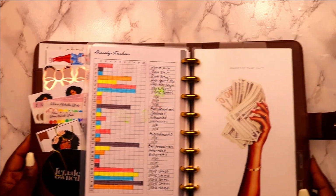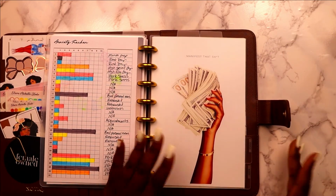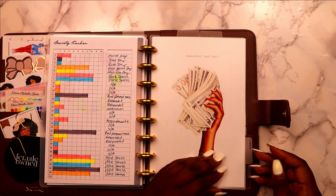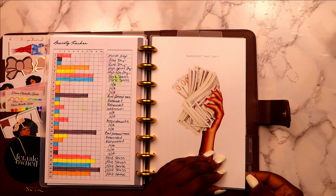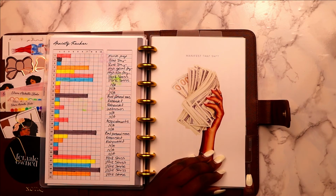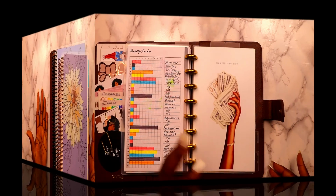And then these last two sections, I really don't have anything to show you there because I have not set them up. This is going to be my goal section, and then this is a work section. But like I mentioned before, I'm probably not going to have a work section, so I may repurpose this into something else. But I do have a goal section and then a work section here.